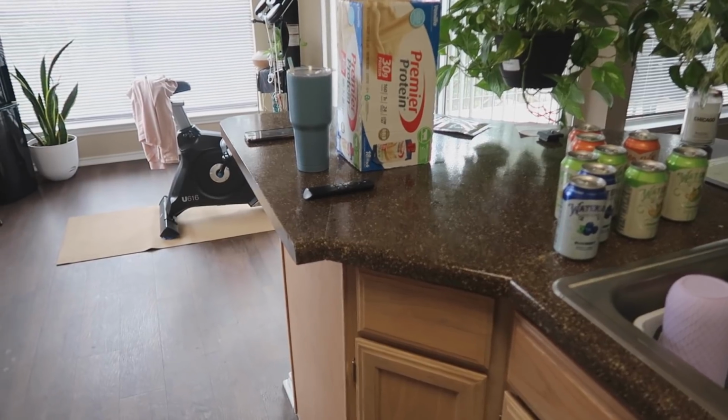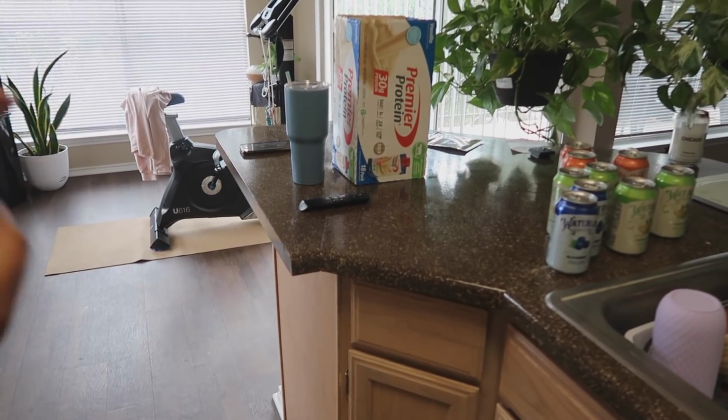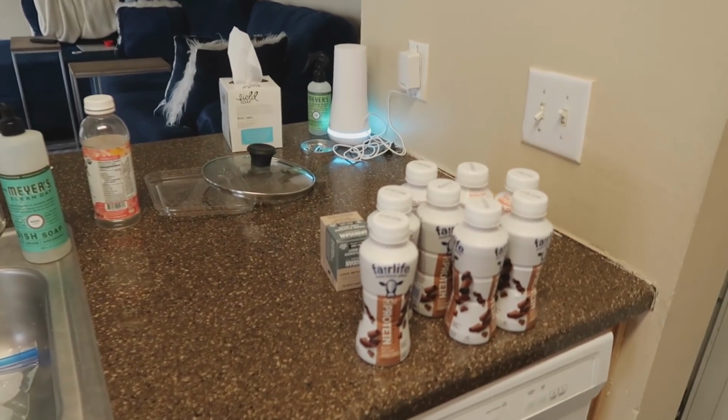Got my water, drinking water. I gotta put this away. This shirt, it's a Lululemon Swiftly long sleeve tech. I'm gonna take that into the room. And yeah, that's about all this morning.